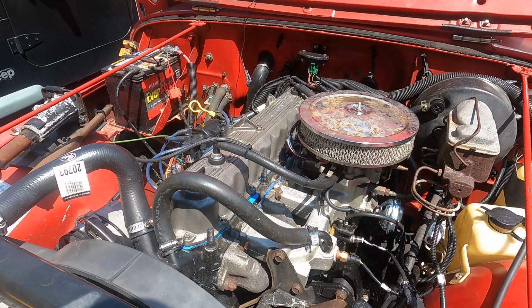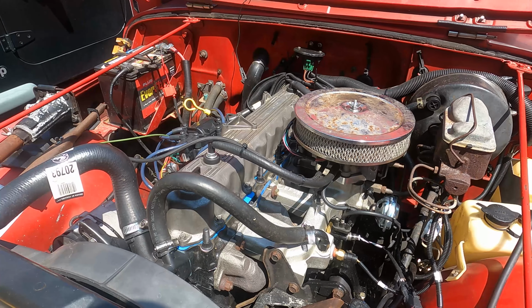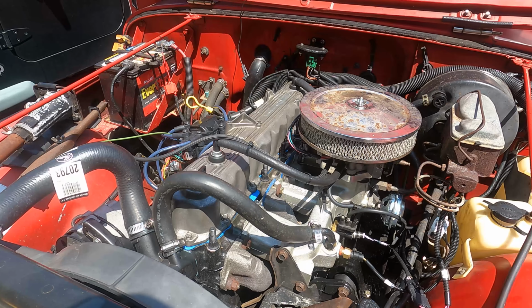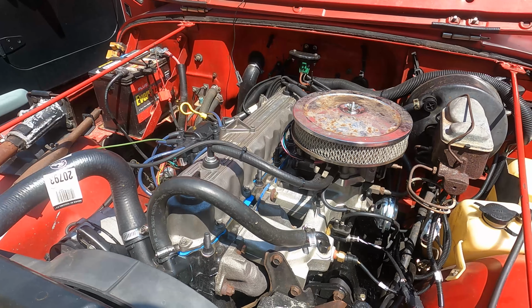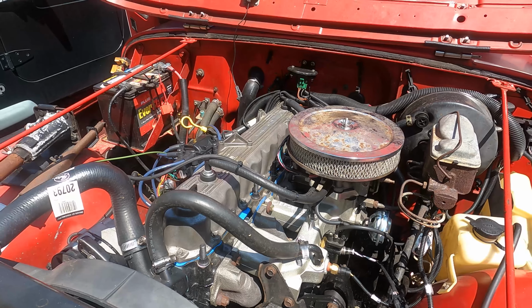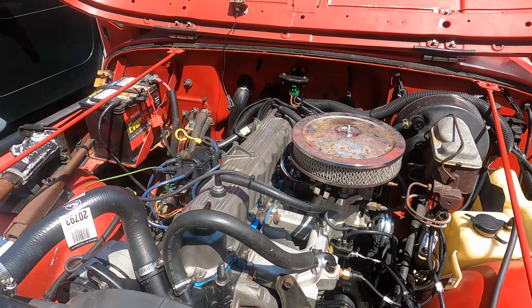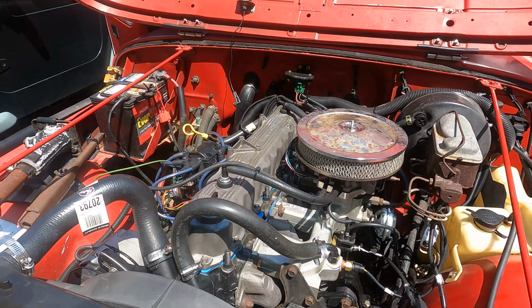I'm actually going to bring this Jeep down to the Ocean City Jeep Week in Ocean City, Maryland, the end of the month. I think I'll be down there on Friday the 26th or something like that. And then that'll be a long ride for it to get down there and back.